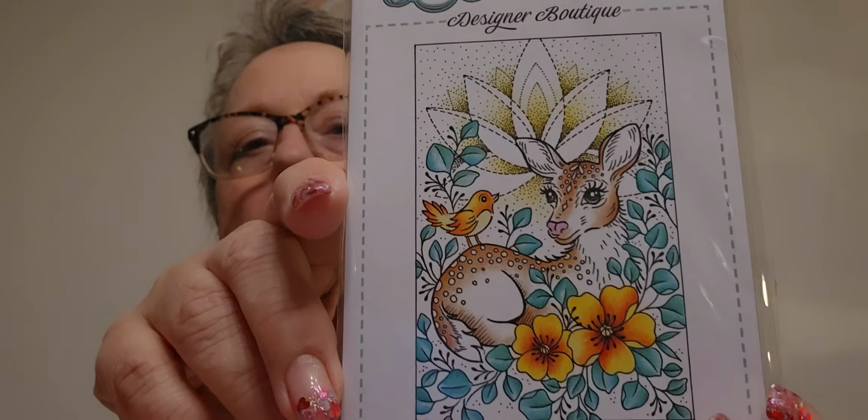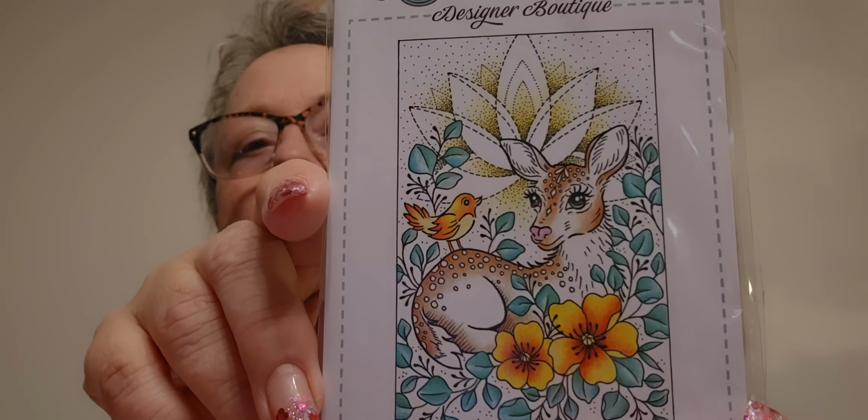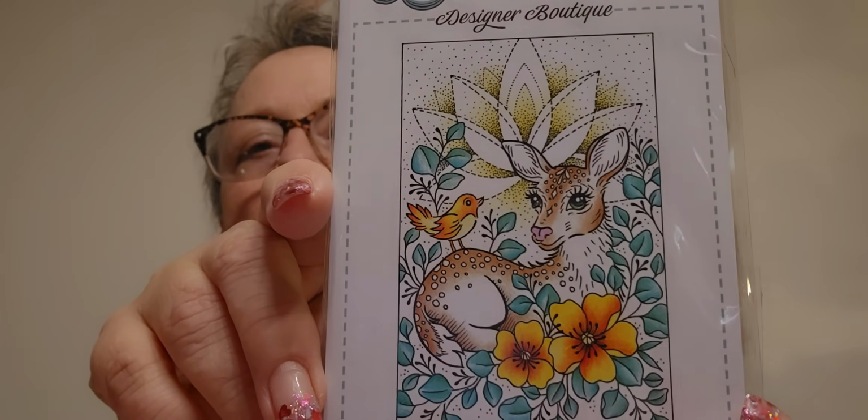And let's see. Oh yeah. Creative Expressions clear stamp set. Designer Boutique Dear Friends. Isn't she pretty? Oh my gosh. That's kind of a spring summer look.